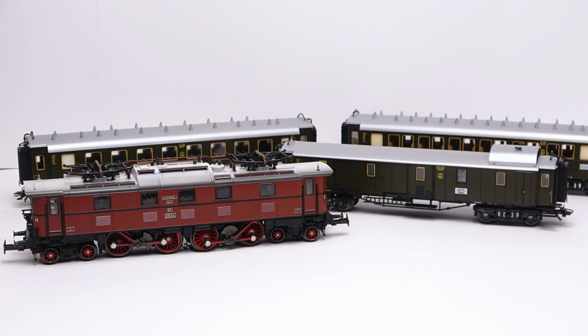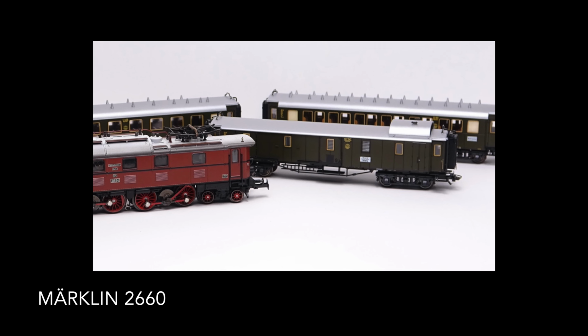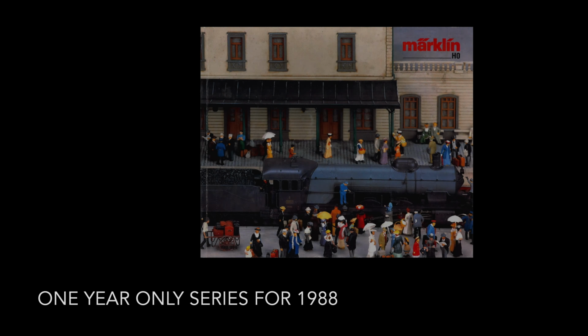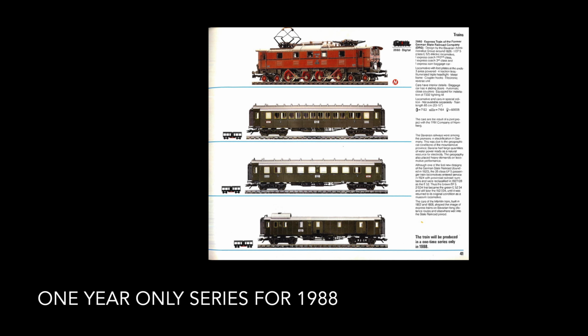This is a Märklin product, of course, set 2660, representing a Bavarian Express train of the Deutsche Reichsbahn. It is a one-year-only edition produced in 1988, and it can be found on page 41 of the catalogue that year.